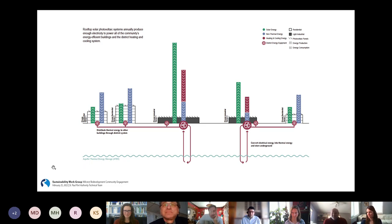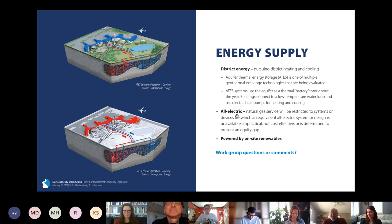Yeah, so this is kind of leading to the next slide, but I'll just go back for a second to mention that the district energy heating especially enables the site to move towards all electric by eliminating the need for natural gas heating. So the idea is that natural gas service would be restricted to systems or devices for which an equivalent all electric system is either not available, not practical or cost effective, or is determined to present an equity gap. So it seems like heating and water heating should all be able to be taken care of. And maybe if there's just a very specific industrial user on the site that might not be able to replace their natural gas equipment with electric at this time. Other than that, we're looking at all electric.